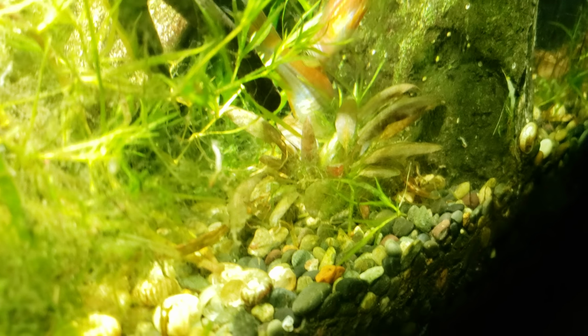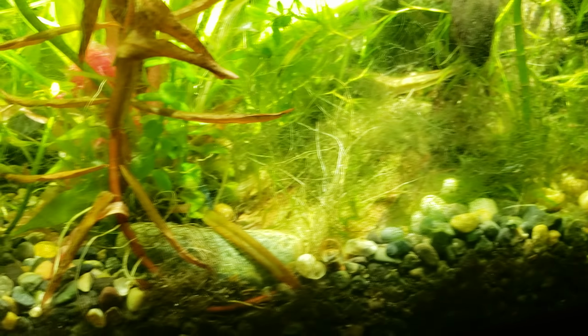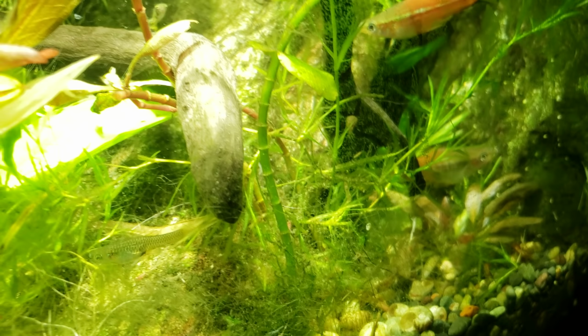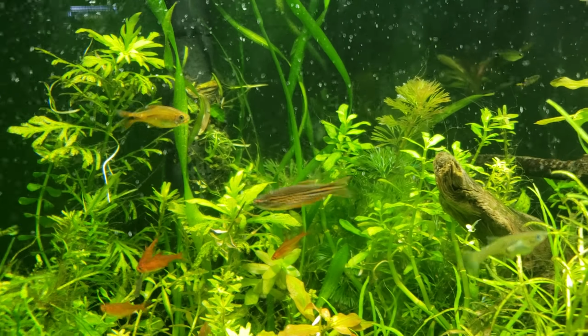I know that's kind of hard to see because of the algae, but in a low light, no CO2 section of the tank, I mean, there's no CO2 anywhere in this tank, but that's what you will get out of those plants. You will not see the colors.